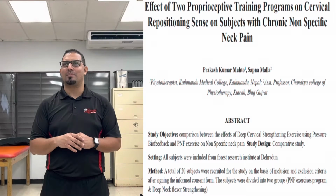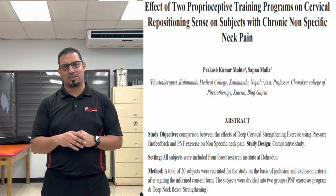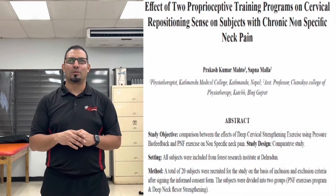Yes, your hands. Research has reported that manual resistance is effective in managing chronic cervical pain. As reported by Mato Mala in a research conducted in 2019, participants diagnosed with chronic cervical pain presented significant results in pain reduction measured with the visual analog scale, presented better cervical reposition sense, and better joint positioning error after undergoing a therapeutic exercise program focused on PNF patterns under manual resistance. This is a great alternative because of how easy it is to perform and its cost effectiveness.